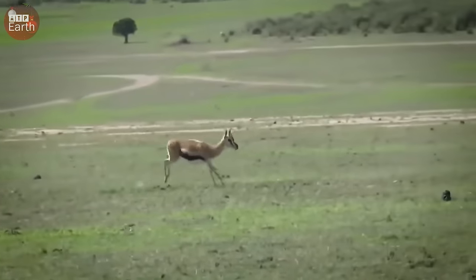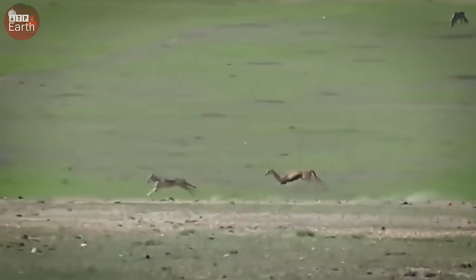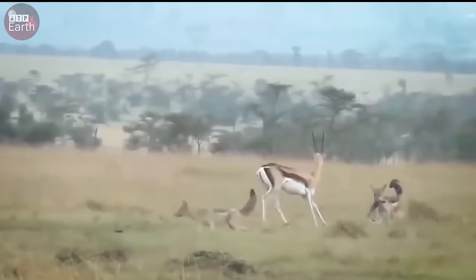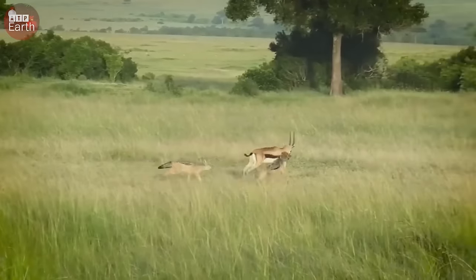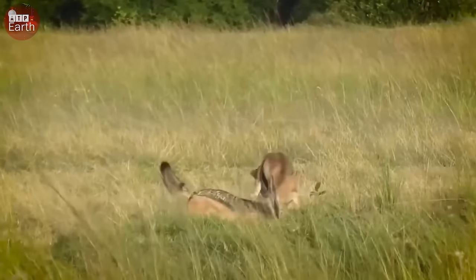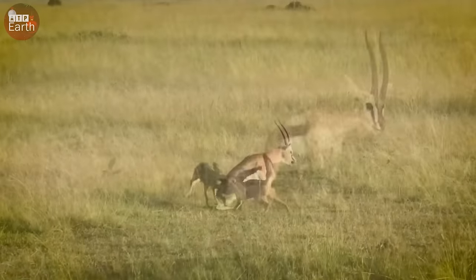The mother's come back into his littlenesses. You go, Mom. You're an absolute legend. Confronted with sly and intelligent predators, the mother gazelle cannot prevail. The baby gazelle was eventually killed, and the predators brutally attacked the mother gazelle. It had no resistance and could only scream in pain.